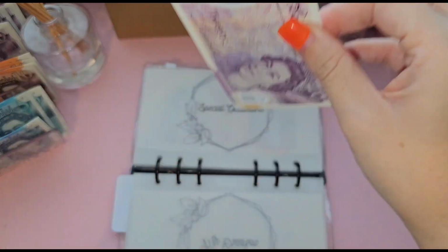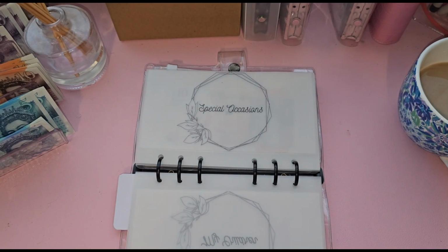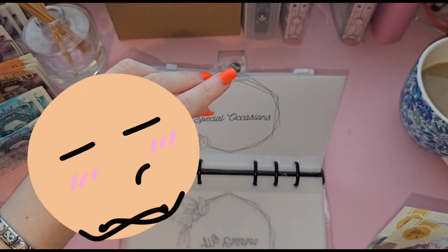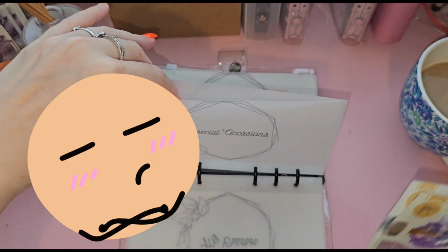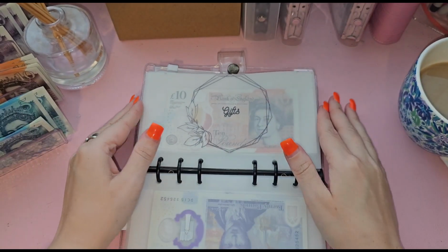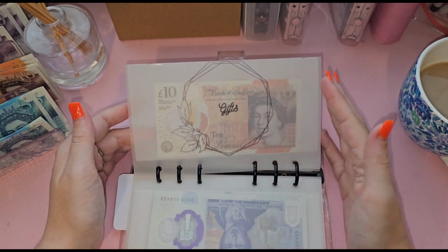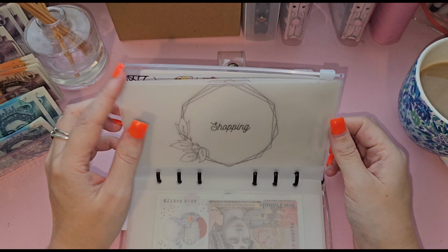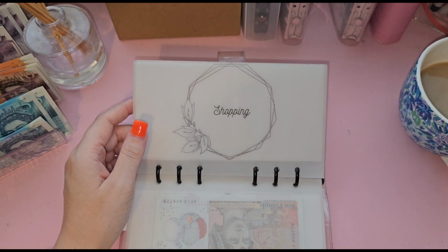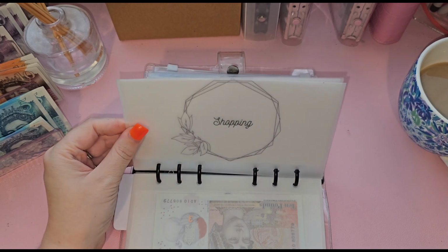What? Why have I done that? See, special occasions got 20, but I didn't give... I don't get my own logic sometimes. But apparently, special occasions is getting 20. Gifts is getting nothing, but special occasions is getting 20. What's that about? Not that I need gifts anytime soon. Shopping's not getting out. I think it's just Christmas left now. Yeah, we'll go away soon.